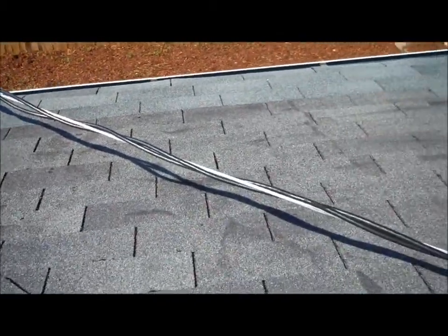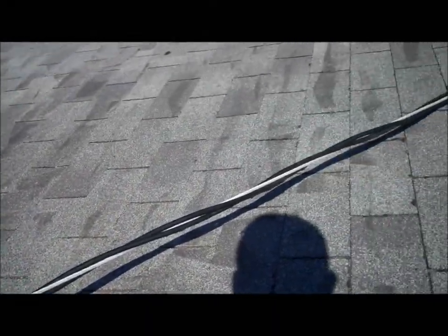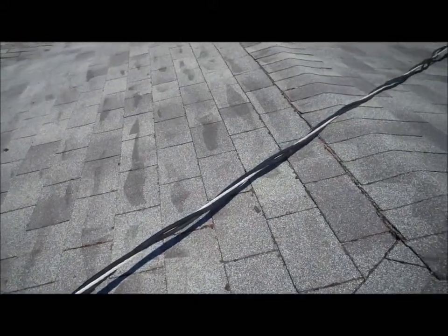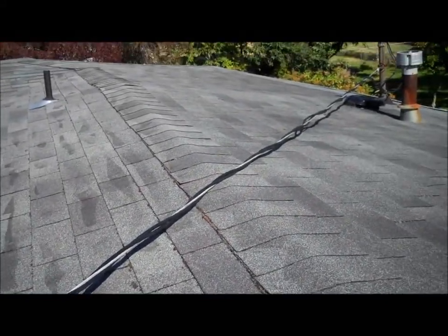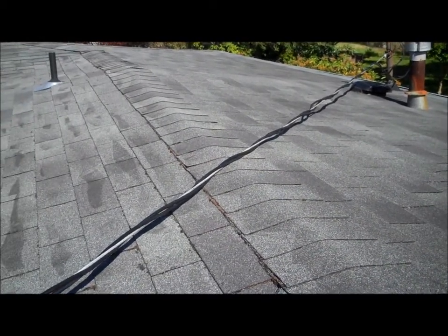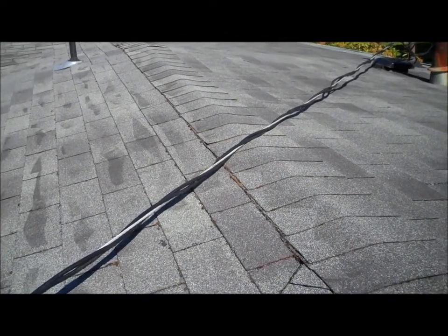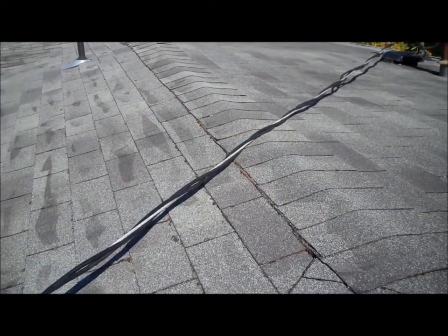This would not be allowed by today's standards. I don't know what they're going to do as far as grandfathering any practices from 1967. But we'll leave that to the seller and the electrician to make sure that we've got a service entrance that is safe and that's not going to damage the roof.